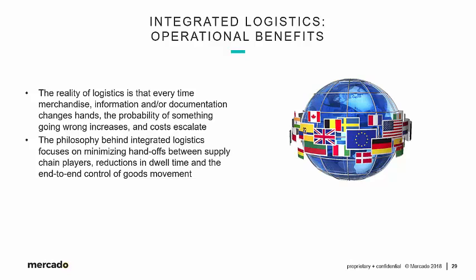There is an operational benefit to integrating the logistics function. The philosophy behind integrated logistics focuses on, we just said this a moment ago, minimizing handoffs between players, turning documents over 8 different times when you really don't need to, different players physically handling cargo when there's no benefit to doing so. That's what we mean by handoffs. Reductions in dwell time, goods, information, documents sitting around with no purpose, and the end-to-end control of goods movement, from the moment a need is recognized until that need is fulfilled.